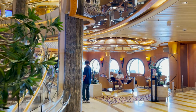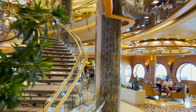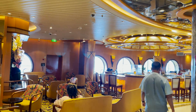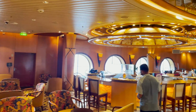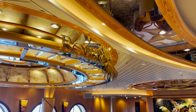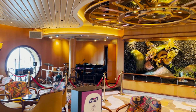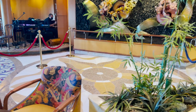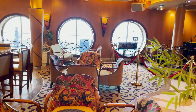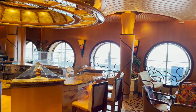So on the starboard side is just kind of a sitting area, just some tables, chairs, a little bit of a lounge space. Over on the port side, we'll find additional lounge space, but we'll also find Boleros, which of course is the Latin lounge. They'll have Latin music here in the evening. You can see the stage over there, live performances, have a little bit of a dance floor here should you decide to partake in that. And then of course plenty of seating, tables, chairs, got the nice large porthole windows out the side there.